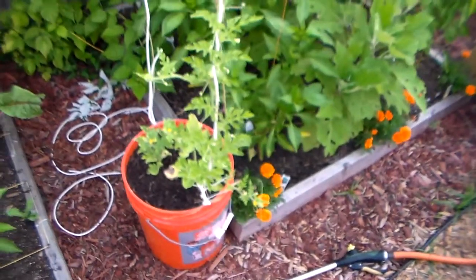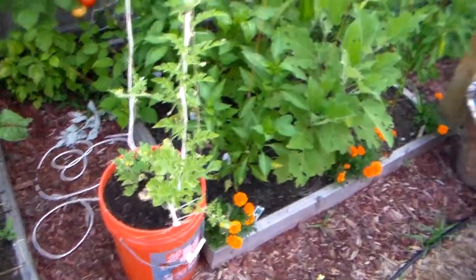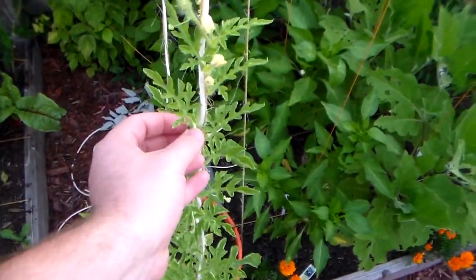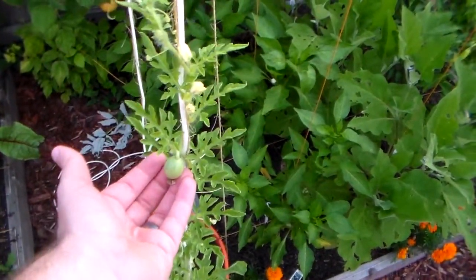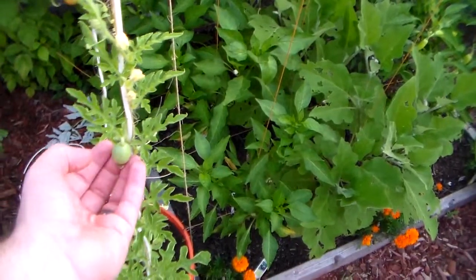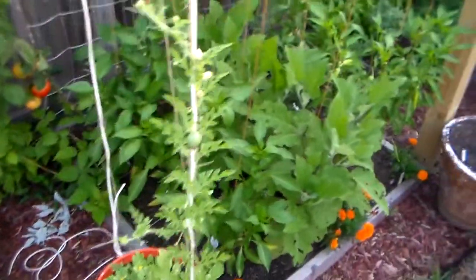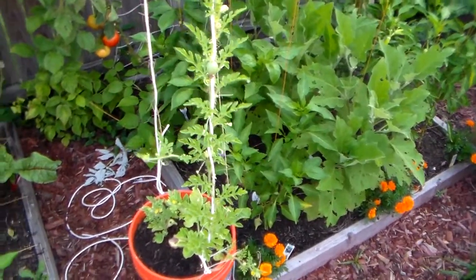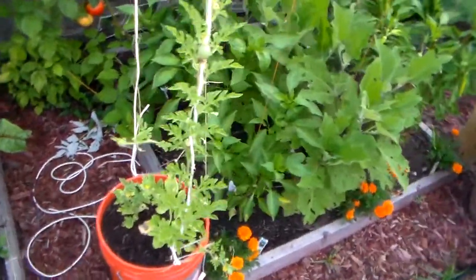My watermelon, I guess this is considered a pot, but anyway, I'm already focused on it. I have my first watermelon, the Sugar Baby. I'm excited about it. I didn't think I was getting any watermelons this year because of just my mistakes that I've made, but yeah, it seems to be doing really good.